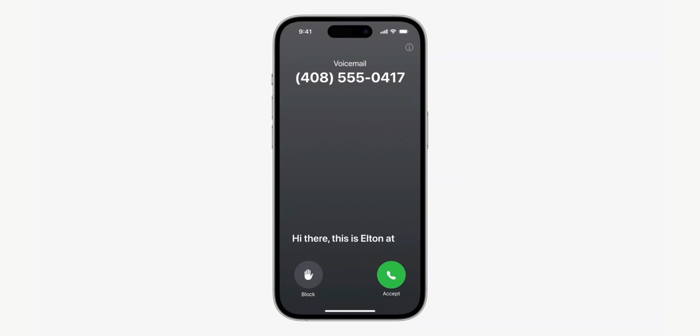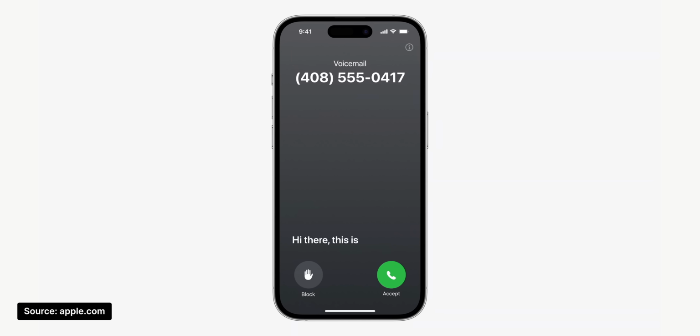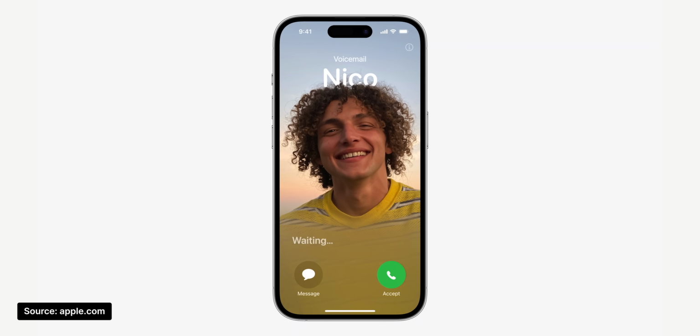Live voicemail transcription on the lock screen. What's funny about this feature is that it's actually been around for a long time. It was around well before smartphones were. But now they sort of just brought it back to smartphones. They've brought it back to the iPhone. And it is actually really useful because what happens is it displays a live transcript of a voicemail message on your lock screen, and it allows you to decide whether you want to accept the call or call back later without actually having to listen to the voicemail.